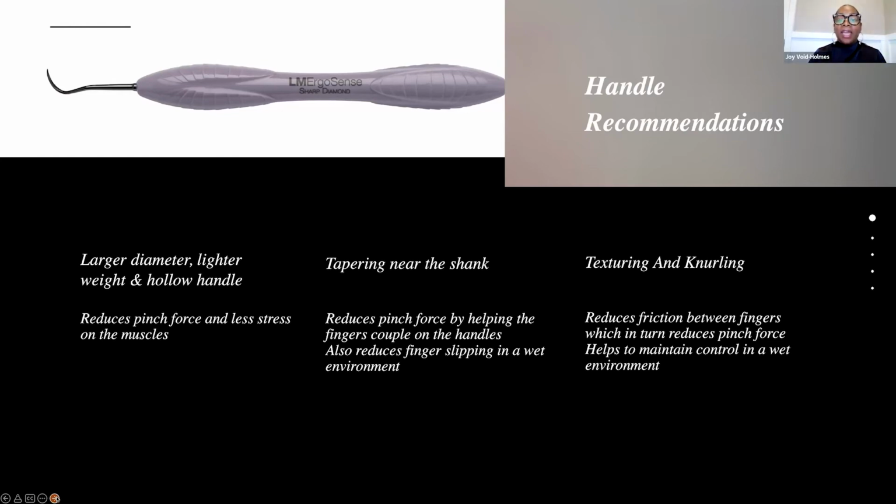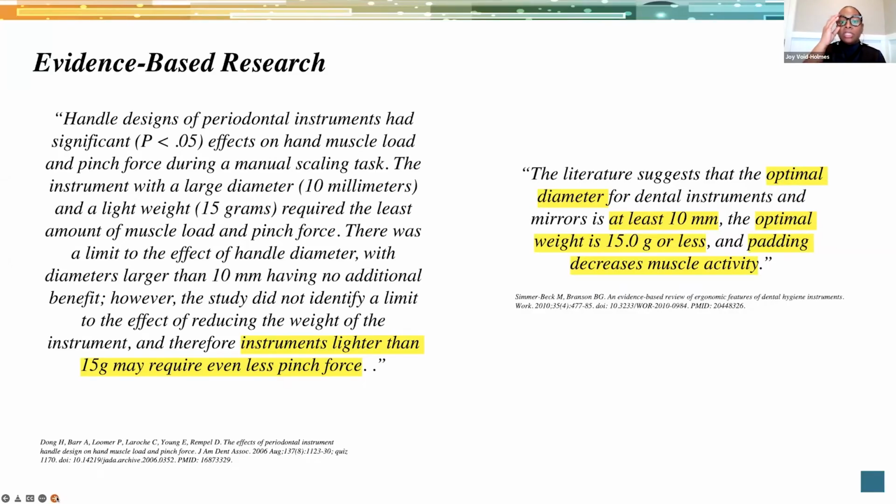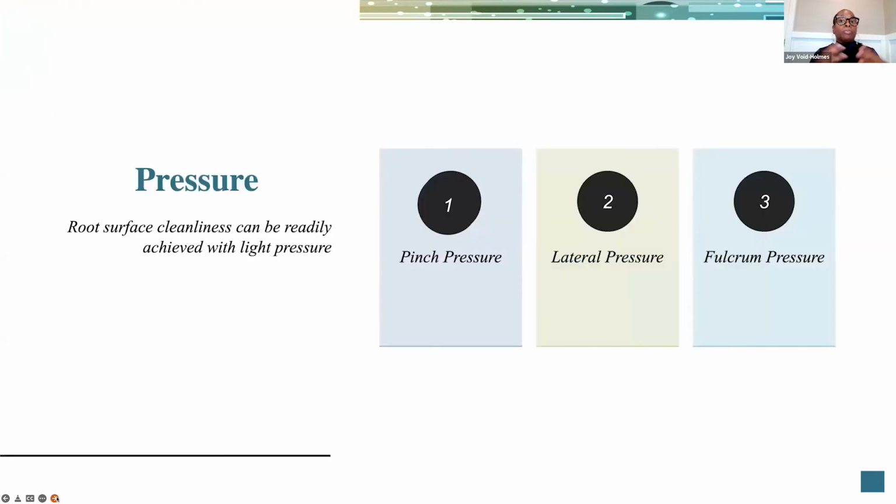What does the evidence tell us? So in terms of an instrument, you definitely want a handle that's wider than 10 millimeters. And then in terms of how heavy your instrument is, you definitely want something that's lighter than 15 grams, okay? That actually helps to support muscle activity. Once again, we were talking about pinch force or pressure.